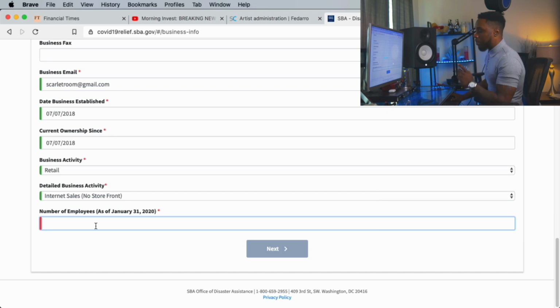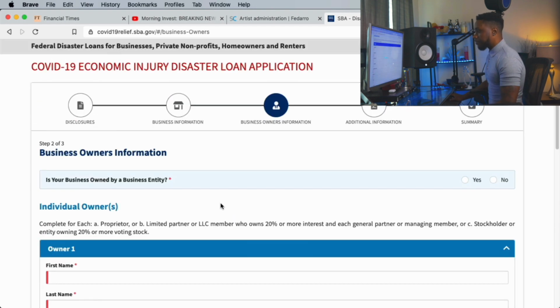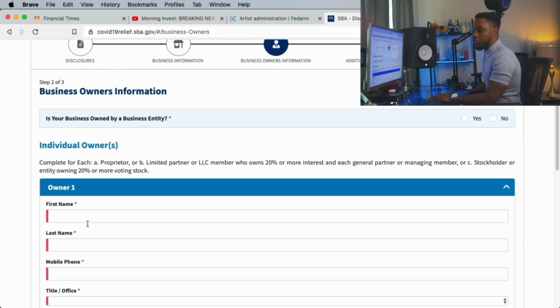Now this is where the grant part comes in, because you get $1,000 per employee. But if you put this, the employees have to be on payroll. But if it's just you, just put one. You're going to get $1,000 per person. So hit next. Now this alludes to the ownership portion.